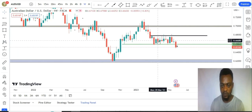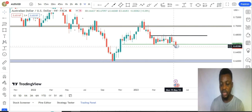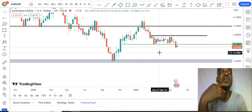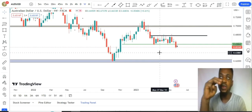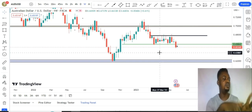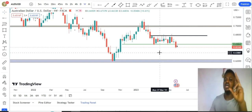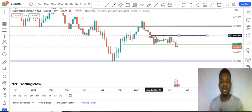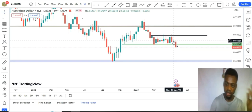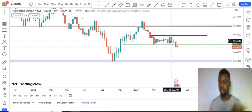1, 2, 3, 4, 5, 6, 7, 8, 9, 10, 11, 12, 13 weeks. Let's say 12 weeks, that is 3 months. So this is May, that means since March, April, May. Since the month of March, AUD has just been around this range. Those of you buying, selling, buying, all you've been doing is just playing around this range.